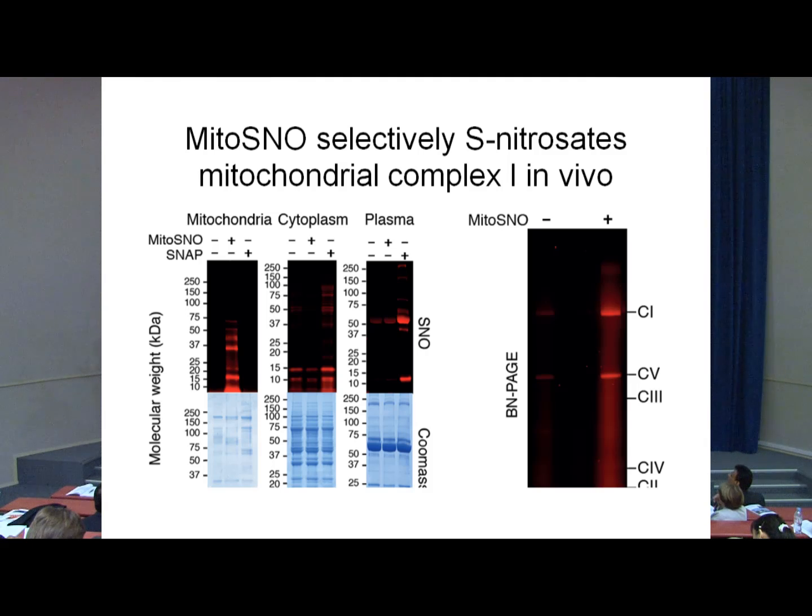If we try and identify then those proteins in the mitochondria that are modified, can we do that? Well, we tried extensive redox proteomic techniques, and we couldn't pick up any of those normal soluble proteins that we expected and we would see in vitro in extreme concentrations. That was interesting, suggesting there's a very selective subset of S-nitrosatable proteins in mitochondria that are responsible for this effect.